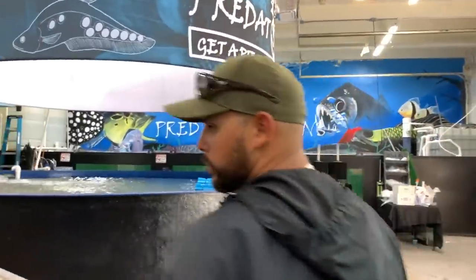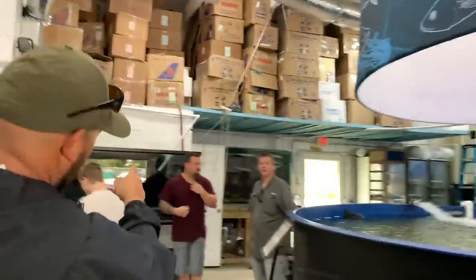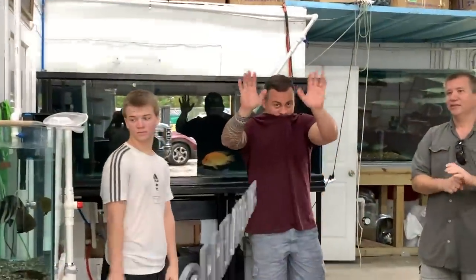Now look at these arowanas. Oh man, maybe soon we'll get an arowana. I just can't deal with it. I'm tired of having arowanas live and then die on the channel, and that's just no bueno. So we're moving forward. We have predatory fins right there. Woo! We got some fins.